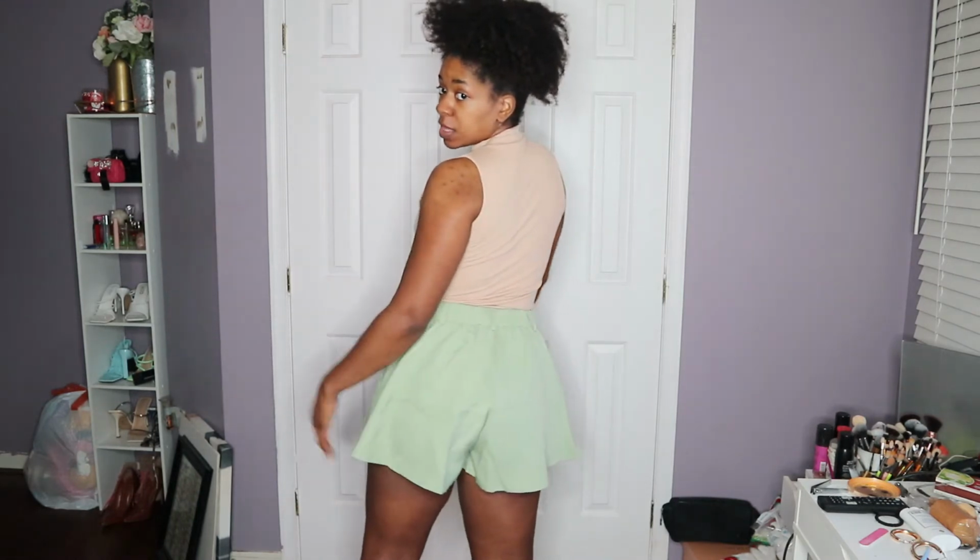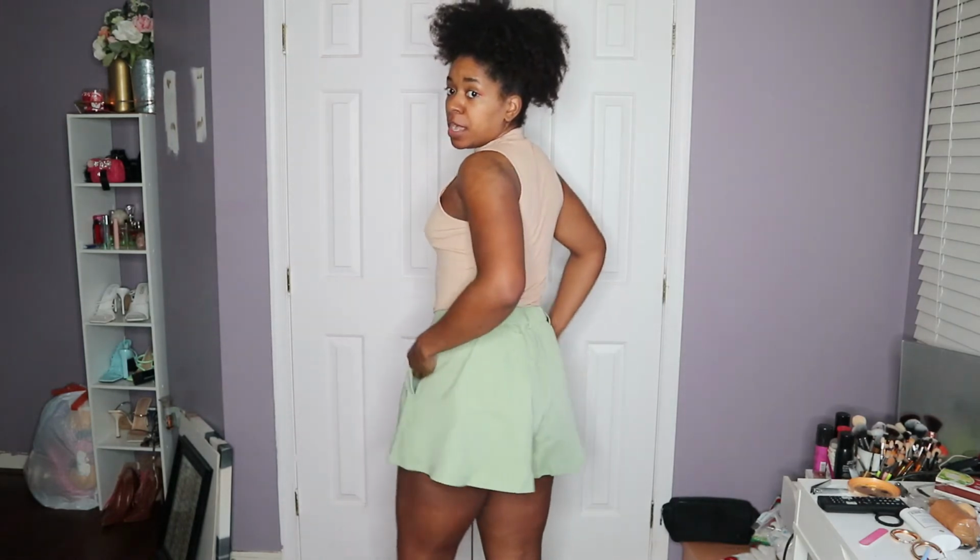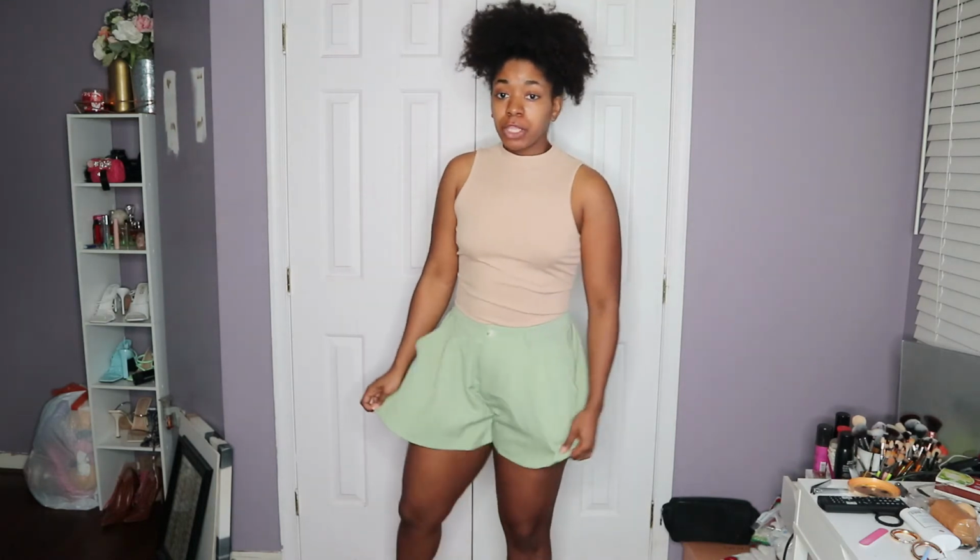So yeah, I like the color. I love that it has pockets. So I will definitely be wearing these out. The only thing is, you can't bend over too far because it will definitely show everything that you own.